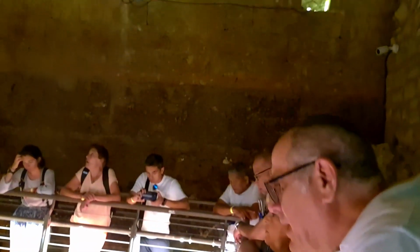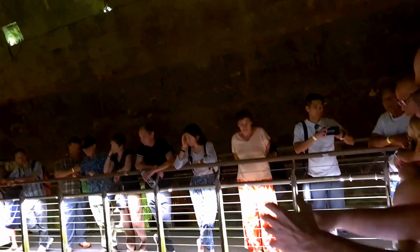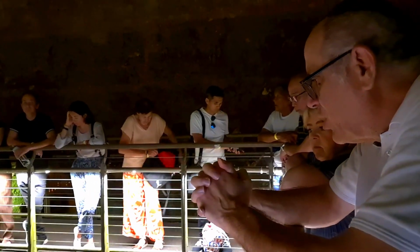Arch ceiling above us, the work of the Roman Emperor Hadrian. It's 1900 years old, almost as old as the tall town of the Western Wall. That 100-year difference is the difference that this was in the open air during the time of the Beit HaMikdash, of the temple. Where does the water come from?